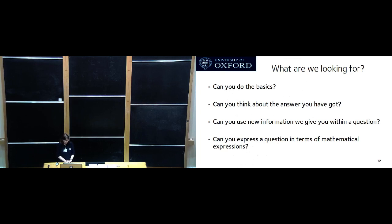Okay, so with the test, what are we looking for? We're looking for whether you can do the basics, whether you can think about the answer you've got. A question might talk you through with a certain set of parameters and then say, suppose we change the wavelength of light we shine on this sample, how would that change? Can you use new information that we've given you? It might be that we introduce something you've never seen, you're never likely to have seen, but we try and put all the information in the question, and it's how quickly can you pick that up and use it, because that's the skill that we need when people come on the course. And can you express a question in terms of mathematical expressions, because it's really important that you can put things in terms of maths. That's what physics is.